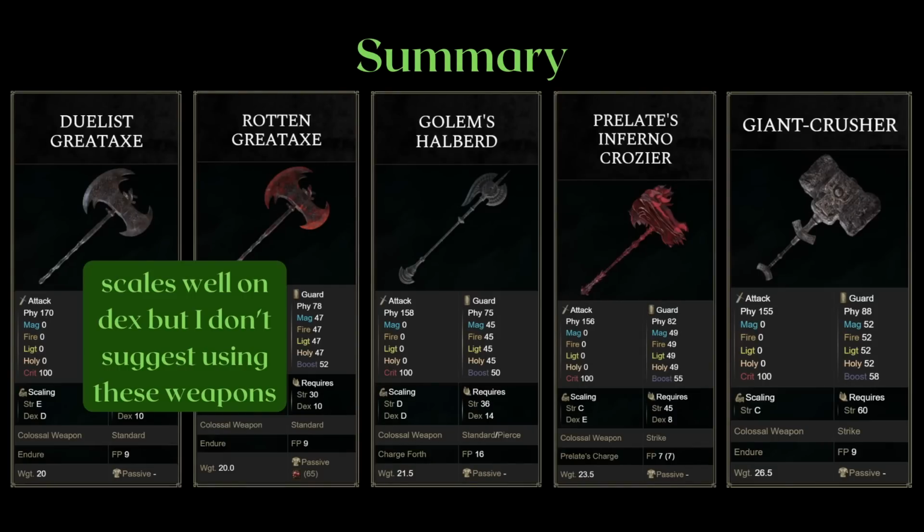These feel really gimmicky, as the intention seems to be trying to allow you to scale to dexterity while on a colossal weapon. Unfortunately, the strength requirement is too high, and even after investing into dexterity, their AR isn't particularly great. I don't suggest using either of these weapons at all, as the following 3 weapons are all much better.